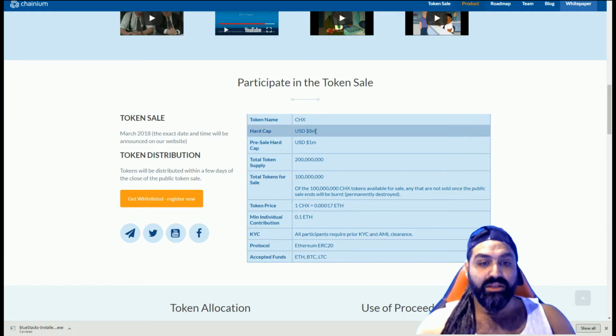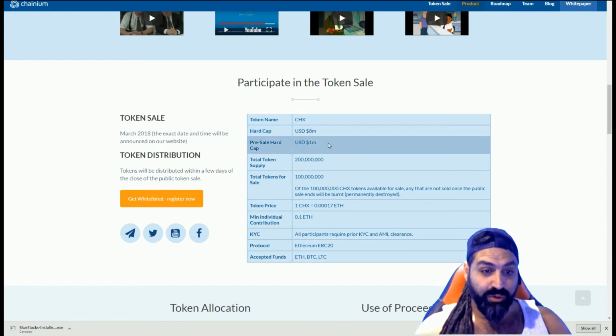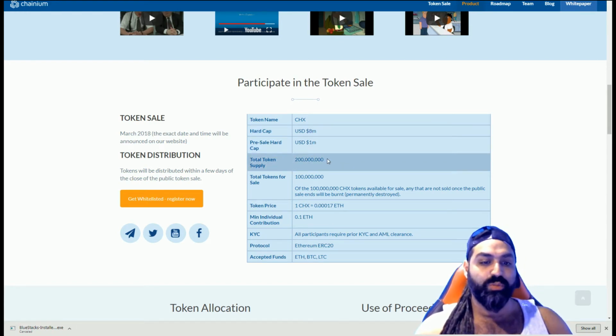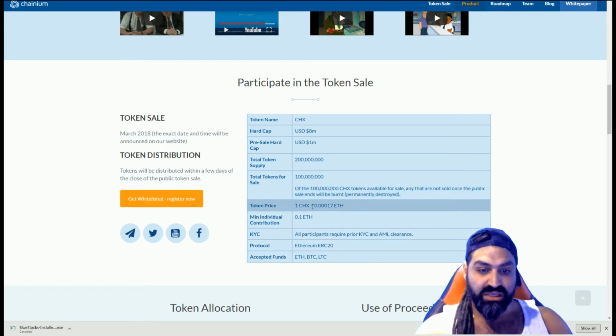So I'm not going to waste your time with stuff that you cannot participate in. The hard cap is 8 million USD, which is great. A nice small hard cap is absolutely lovely. It's what we want to see. Total token supply is 200 million tokens, and total available for the ICO is 100 million. Of the 100 million CHX tokens available for sale, any that are not sold once the public sale ends will be burnt. That's great.